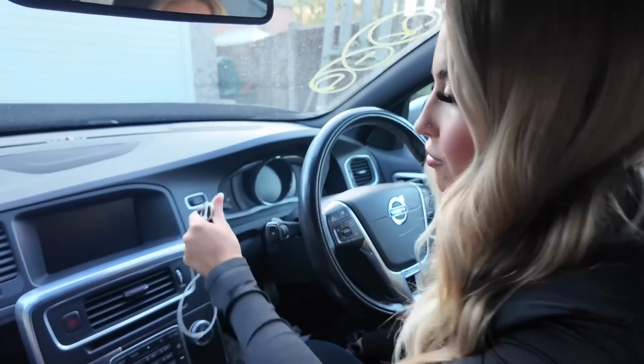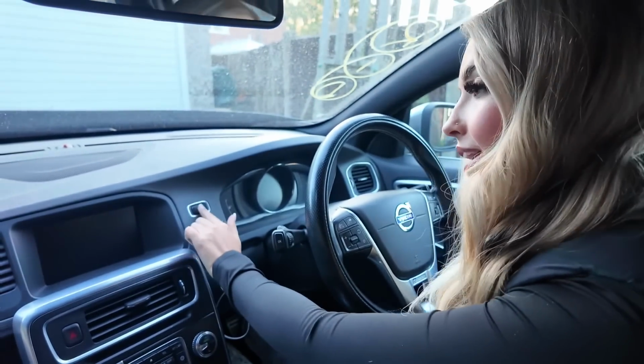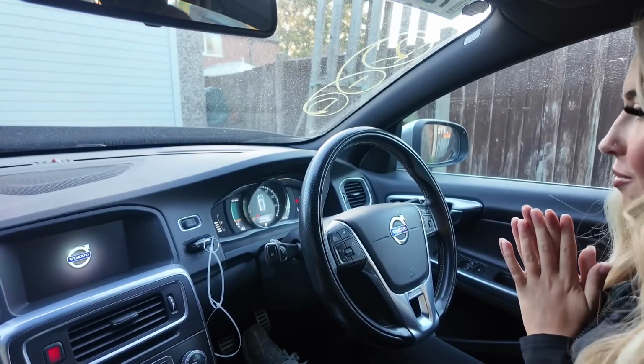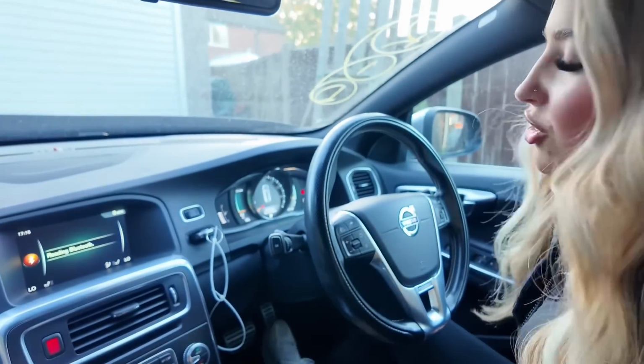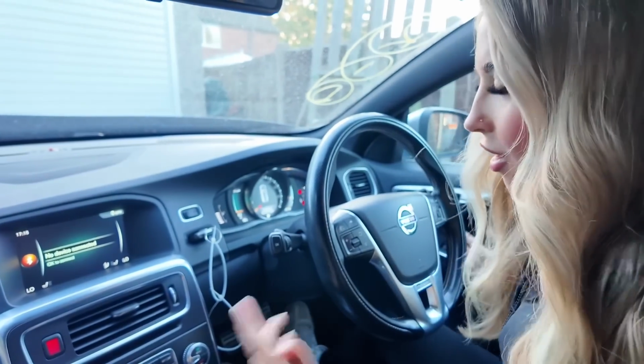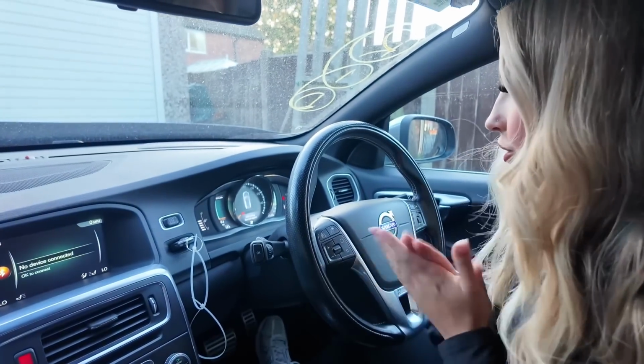Once again, outdone myself because pop the key in. She starts right up. Oh no, the SRS light has come on. Oh, that wasn't on earlier. The SRS airbag light is on, which is a pain in the arse because it was on the last one and it's so hard to get rid of the SRS airbag light on these. But it's fine because we've done it before and we can do it again.